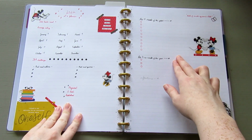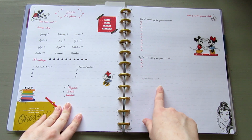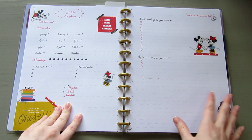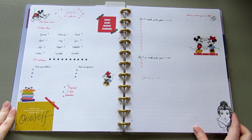And then my top 10 reads of the year, top 3 rereads, and I'm not 100% sure what I'm going to do down here. I have a little reflections thing written down, so I might just jot down a few thoughts about my reading this year. But I like how this spread turned out. I think it's really fun.